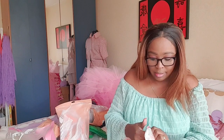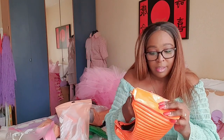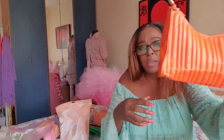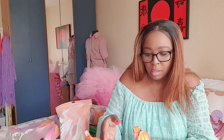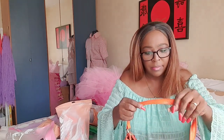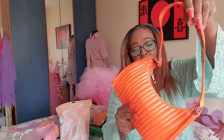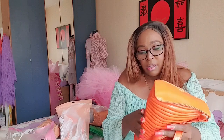an orange purse or bag. This is, I think, not my favorite. It really looks artificial, really artificial. It's so crumpled from traveling, I think from shipping. It's really light, but I don't know, it feels like kind of a cheap material, but I think you can style it and do it. From far you can't even tell, but when you hold it, you can feel it. The other ones are better.